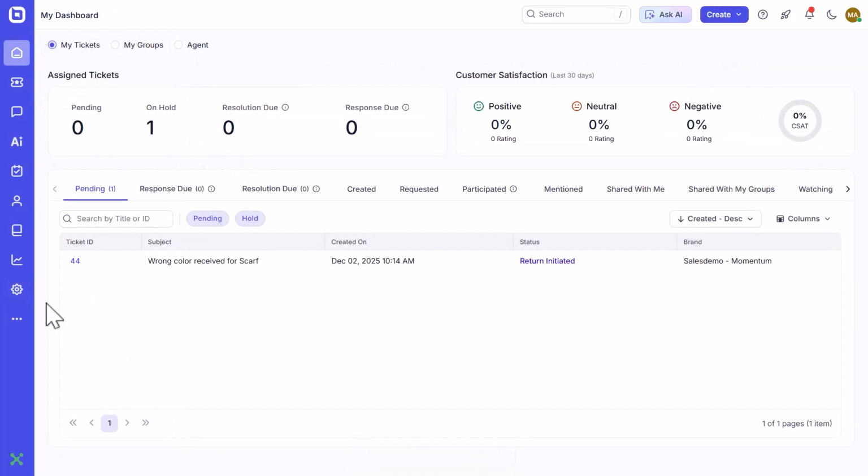Now, let's move to business hours. Business hours define the time window when your team is actively working and SLAs apply. Outside these hours, SLA timers pause automatically. For example, if your team works Monday to Friday from 9 a.m. to 6 p.m., you'll configure those hours here. You can also create different schedules for multiple shifts or regional teams if needed.